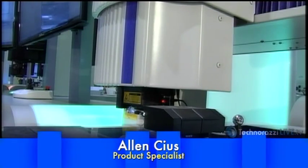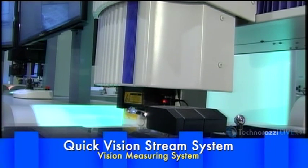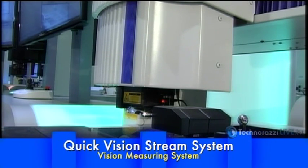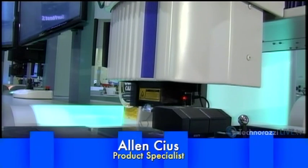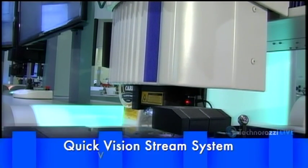So this is a Quick Vision Stream platform. Unlike standard vision equipment where it needs to accelerate and decelerate and then actually stop to take that image for analysis, this machine actually has a unique illumination system called a stroboscopic illumination system. What that allows us to do is increase the throughput of measurement significantly. We can do about 5 times faster throughput on a somewhat flat part, while maintaining a 1.5 micron accuracy with that speed.